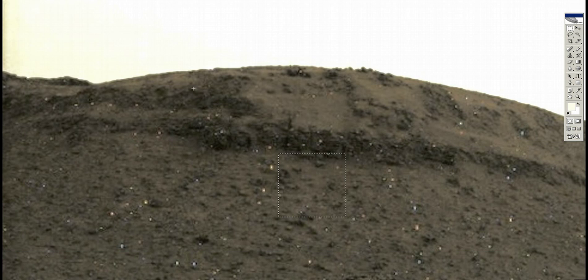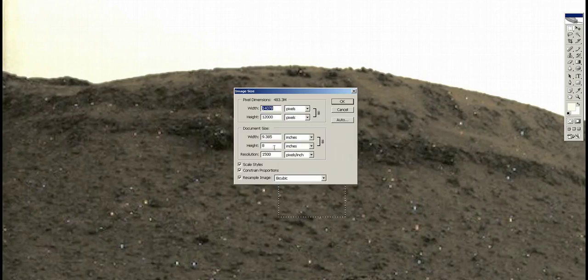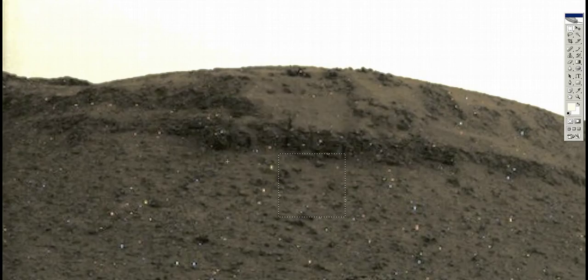Let's take a look. Okay, here we are in Photoshop. All I did is I come into image, I click on image size and I enlarge the resolution to 1500 and you click OK. And then I came in and played with the contrast and brightness, and I also played with the exposure. The area that I'm really concerned with is this. I mean, there's anomalies everywhere, but this right here is incredible. To me, this right here is an entrance to a tomb, and I'm going to show you why.